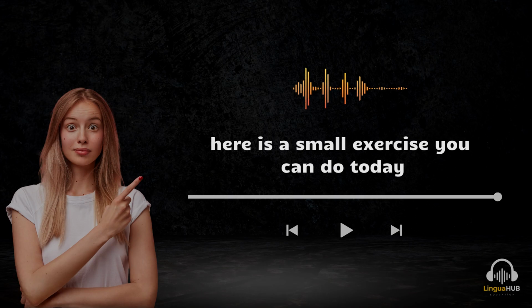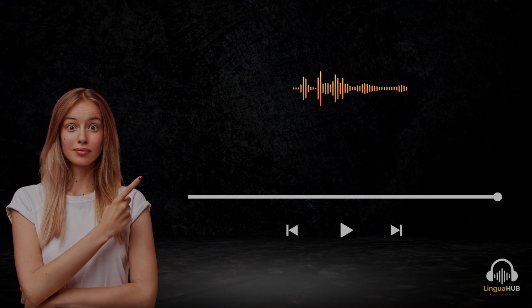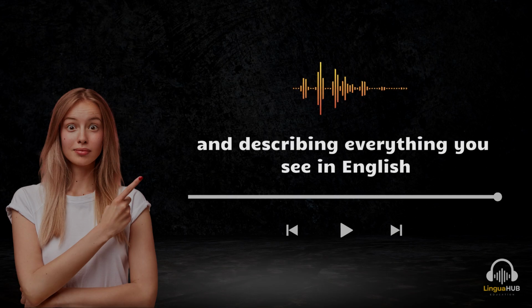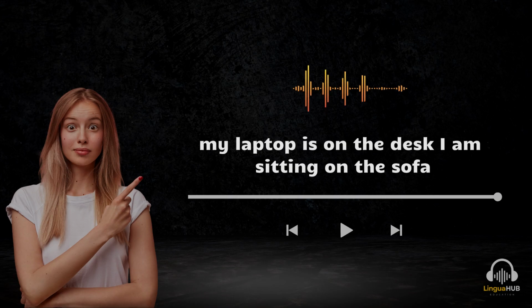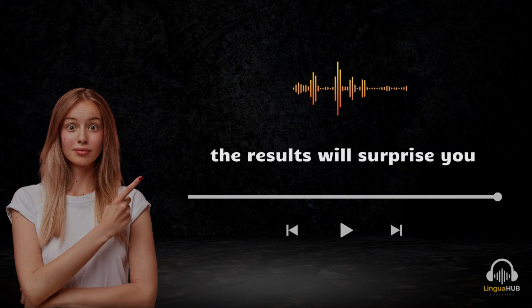Here is a small exercise you can do today. Choose one room in your house. Spend 5 minutes walking around and describing everything you see in English. For example, "The lights are on. The window is closed. There are 3 chairs in the room. My laptop is on the desk. I am sitting on the sofa." Do this once in the morning and once in the evening. The results will surprise you.